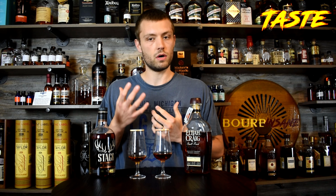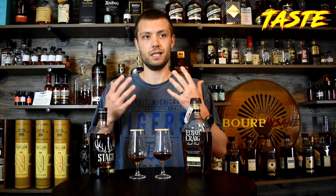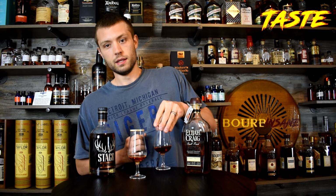Like that creamy oak that took over on the back of the palate. No astringency, no drying out. And that's something you can't rush. Age can do that to a whiskey. So that's the one negative I would say about this, but overall this is great, especially for the price point, which we'll get into in just a little bit here. Let's move on to our Elijah Craig Barrel Proof.